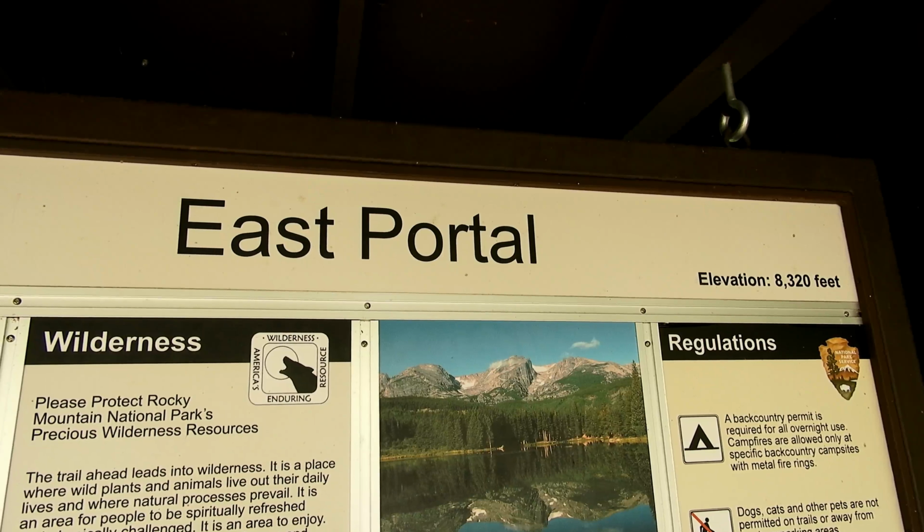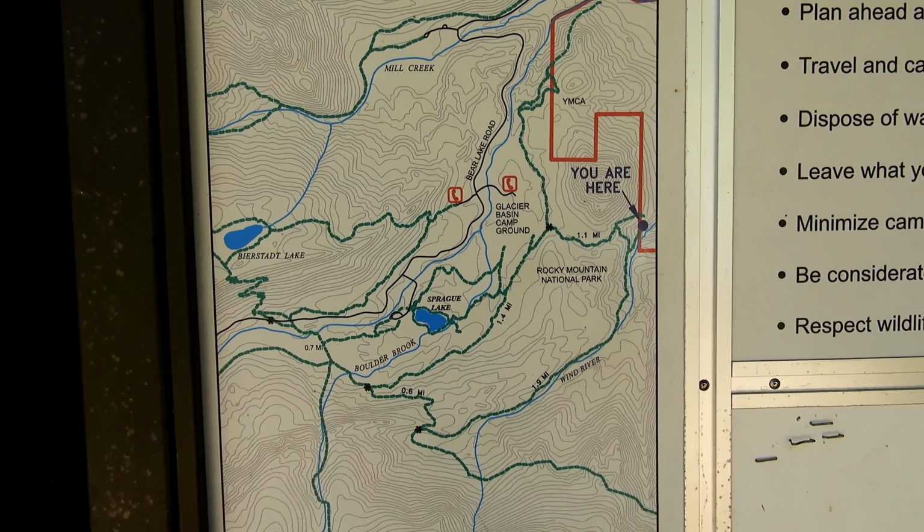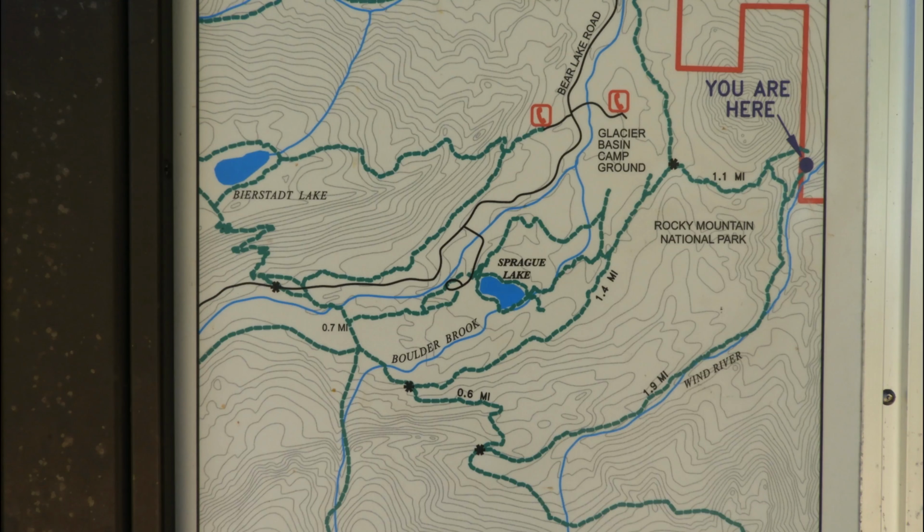East Portal, elevation 8,320 feet. Cool, and here's the official Rocky Mountain National Park map. So here's what we did today. Starting from the East Portal, we then hiked up to the base of Emerald Mountain. Then we took it on to Sprague Lake, spent a few moments at Sprague Lake, doubled back on the same trail until we got back, and then we headed over west for 1.4 miles, south for 0.6 miles, and then down the Wind River Trail to where we are now, and we're about ready to pop out to the East Portal.